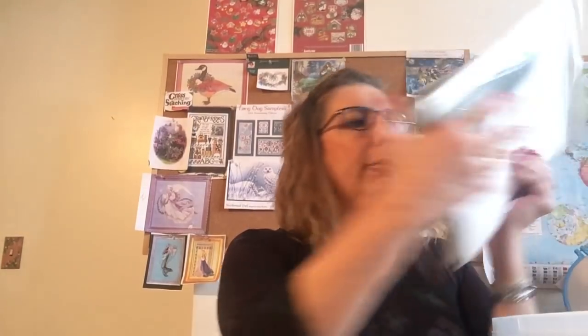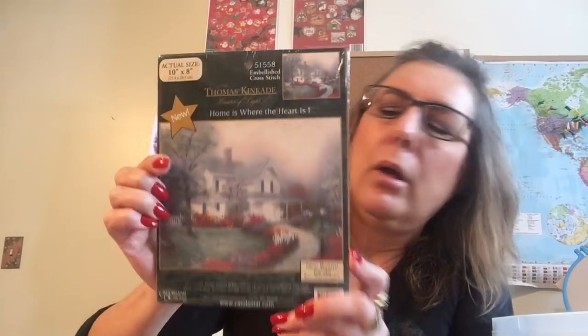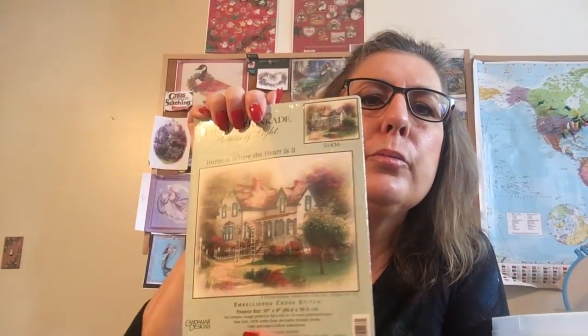And then I do have 3 more Thomas Kincaids. These ones are small ones again. So this is Home is Where the Heart Is 1. Stamped again, but not a whole lot of floss, so this should be a fairly quick stitch. Again, it's just going through and filling in some of the details on the flowers and that. And then this one is Home is Where the Heart Is 2.